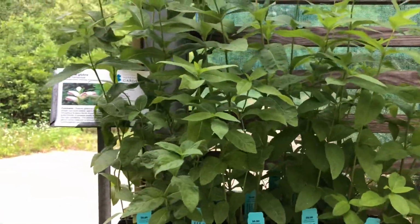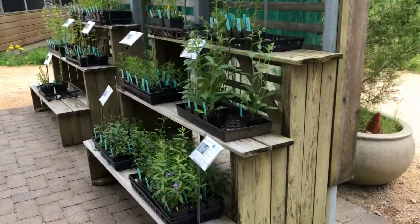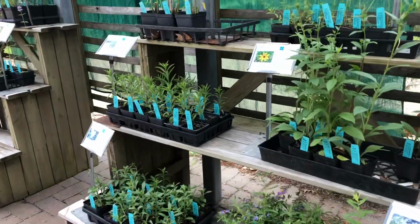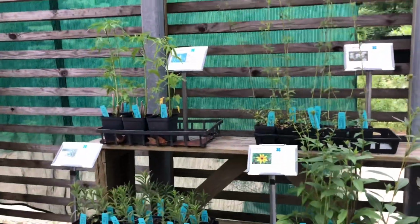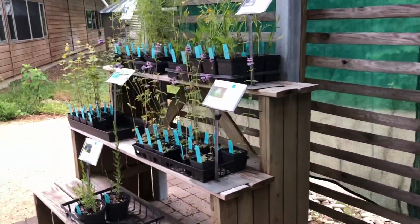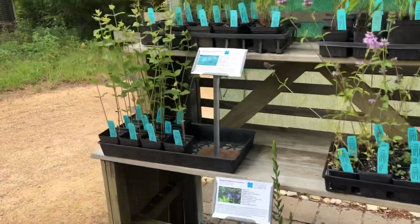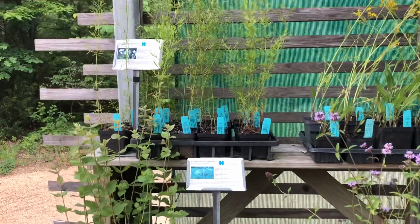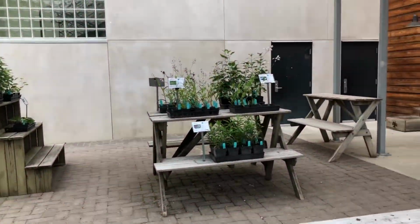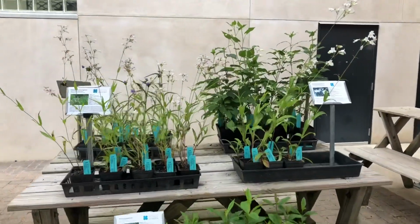Chelone, the turtlehead. This is just one of those places where these are plants that can be relatively difficult to source unless you have a native plant nursery, so it's so great to be able to come here to buy these great native plants that thrive here in the central Piedmont region of North Carolina. I have different asters and eupatoriums, Pycnanthemum species. I, of course, bought all their pawpaws.